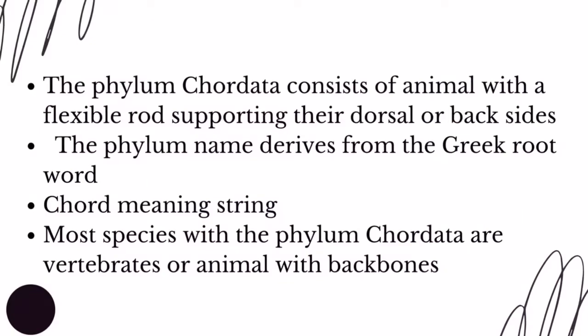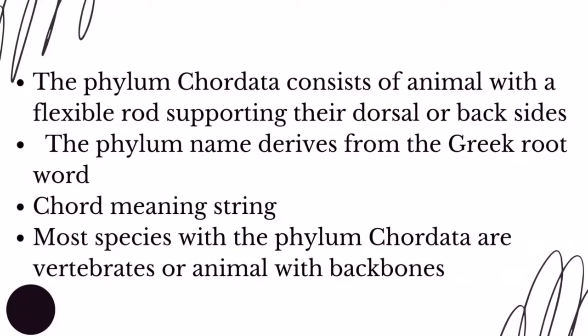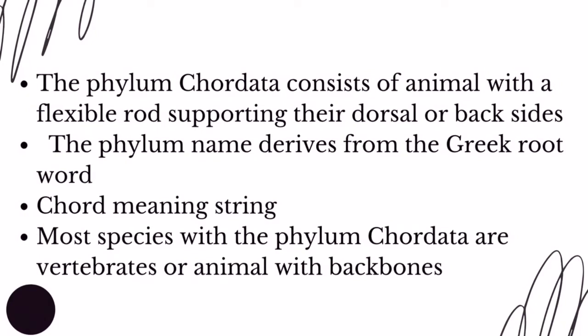Introduction. What exactly is phylum Chordata? Phylum Chordata consists of animals with a flexible rod supporting their dorsal or back side. The phylum name derives from the Greek root word chord, which means straight. Most species within the phylum Chordata are vertebrates, or animals with a backbone.